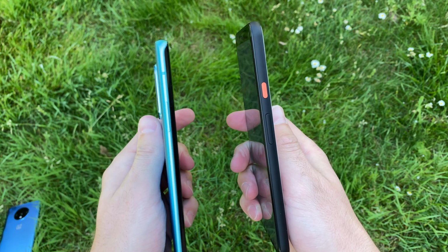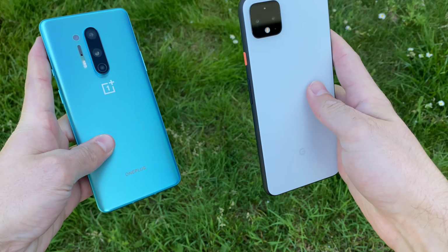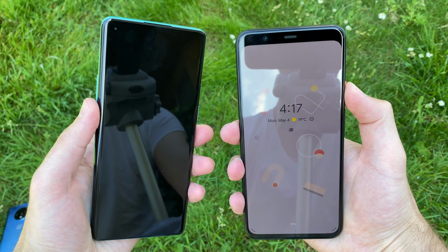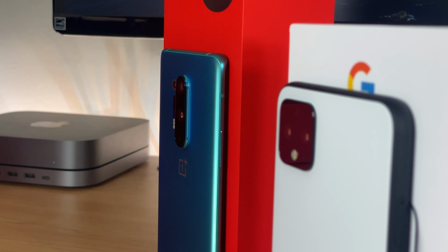So which device is better, the OnePlus 8 Pro or the Google Pixel 4 XL? Well, when it really comes down to it, the OnePlus 8 Pro is probably the better phone, thanks to its fast performance, modern design, and more. You'll get a better camera and arguably a smoother software experience in the Pixel 4 XL. But if you don't mind spending the extra money, then the OnePlus 8 Pro is an amazing device.